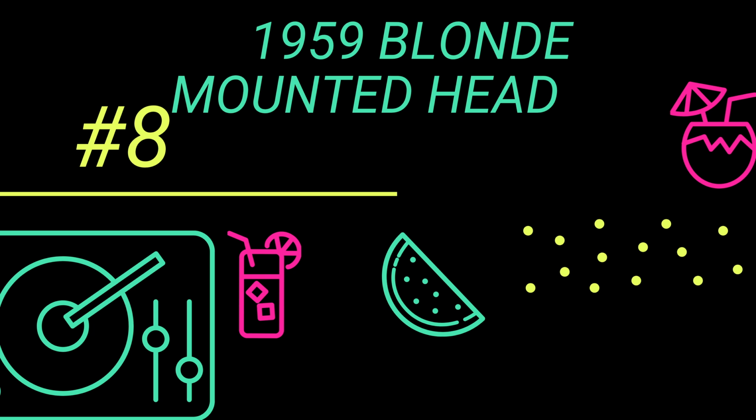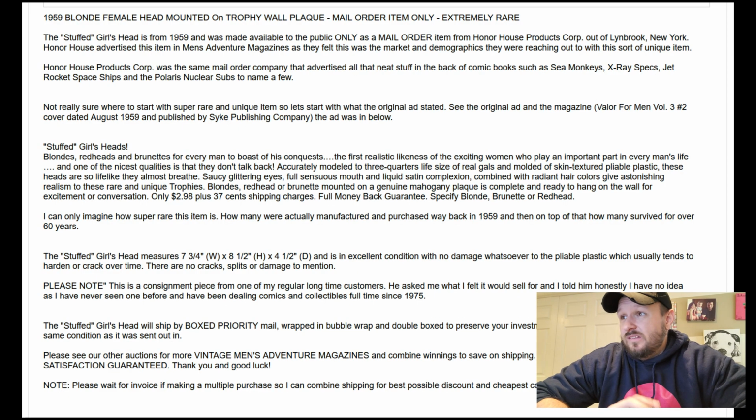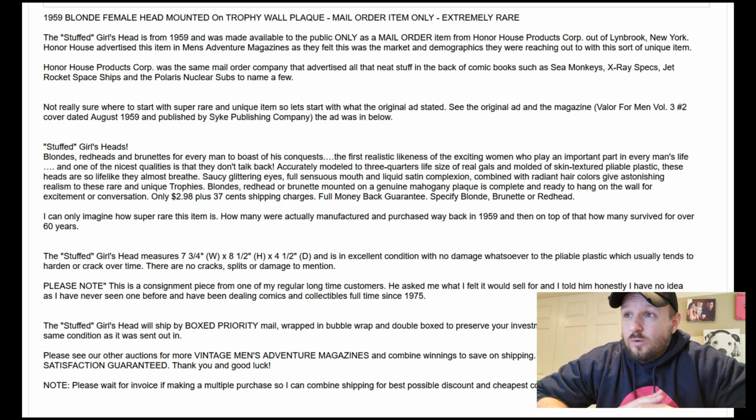Number 8, we have a 1959 blonde mounted head. This one is extremely strange to me, but for $450, it could be yours. So it says 1959 blonde female head mounted on trophy wall plaque, mail order only, and it is rare. So the stuffed head is from 1959, was made available to the public only as a mail order item from the Honor House Products Corp. Out of Limbrook, New York.